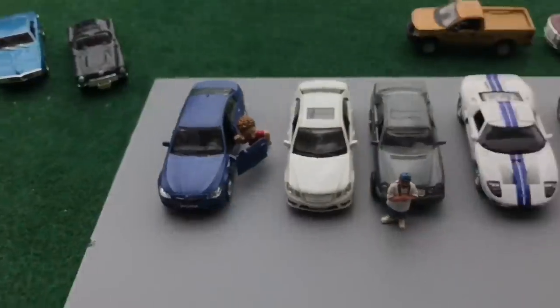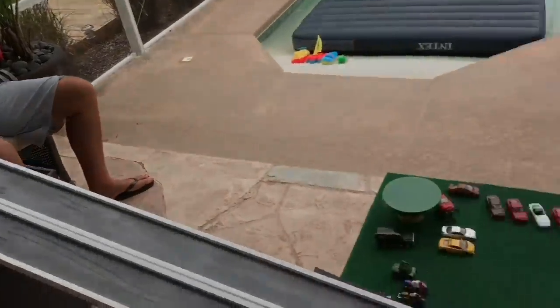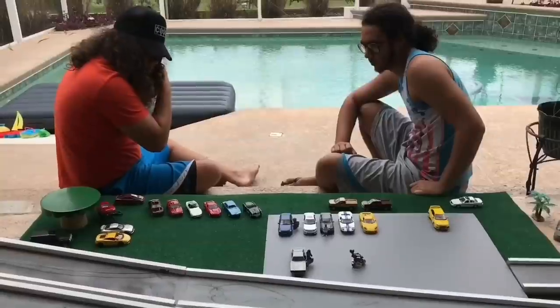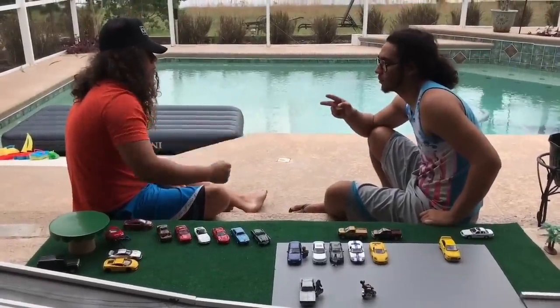All right, guys, without further ado, let's race. And as usual, we're gonna make this a little competition. Bro versus bro. Gonna pick the first two cars, line them up. There's some awesome cars to choose from. And if you look closely enough, some may even have a driver. Rock, paper, scissors for first pick. Best two out of three.